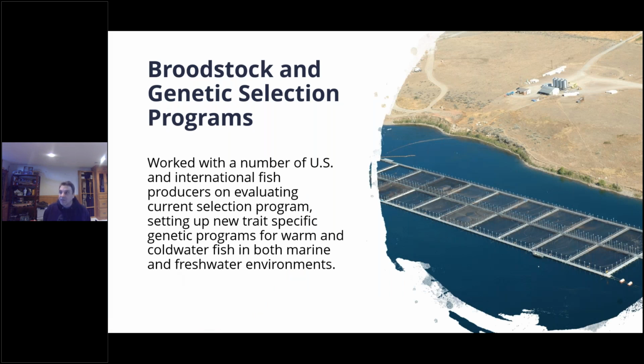And finally, my role here is some of the work that I've done, obviously in our program with our broodstock and our genetic selection programs. I've also worked with a number of companies, both within the US and internationally, on either auditing or evaluating their current broodstock or selection programs, or setting up new ones for selection for specific traits. This is in warm water, cold water, fresh water, and marine environments. So I've gotten to see a lot, with the different life histories you see in all the different fish species and the different types of programs set up to manage these in either maintaining broodstock or selecting for traits. There's a lot of variation that occurs.